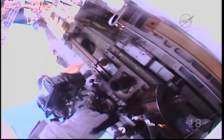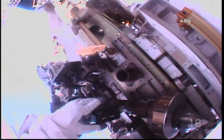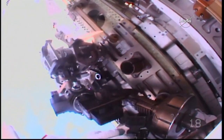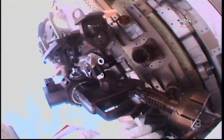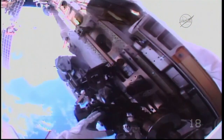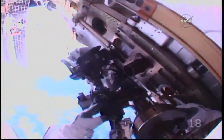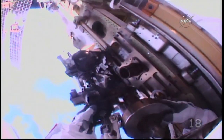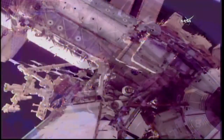While that's going on, Drew Feustel will be installing a pair of wireless antennas on the Tranquility module that will relay payload data from an environmental monitoring payload called EcoStress that will be launched on a future SpaceX Dragon cargo ship. That EcoStress experiment is designed to measure the temperature of plants and how much water plants will need as they respond to the stress of the Earth's environment.